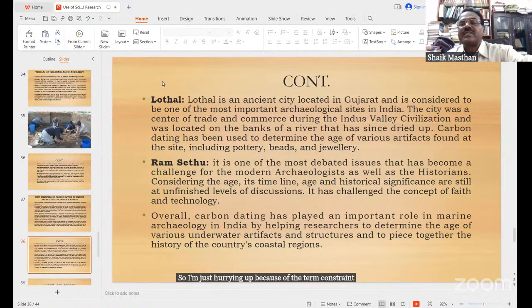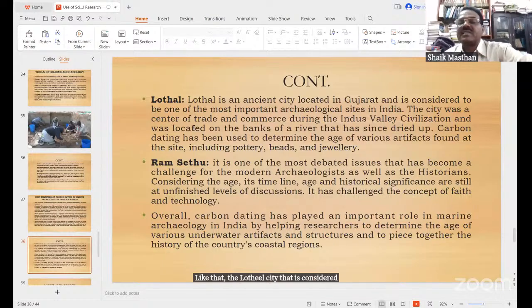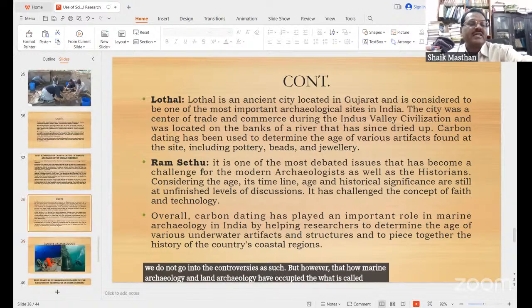I have to give you 10 minutes for discussion also. So we come across the Lothal city, considered to be the first harbor city developed during the Indus Valley civilization. We have the concept of Ramasetu. Ramasetu has run into a lot of controversy also. Whatever it is, we do not go into the controversies as such, but marine archaeology and land archaeology have occupied a definite place and are a very important component in the development of archaeological sites and explorations.